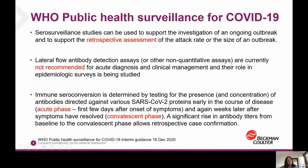So what about immune seroconversion, and what does this mean? It's determined by testing for the presence and concentration of antibodies against various SARS-CoV-2 proteins. The majority of serology assays are either directed against the spike protein or the nucleocapsid protein. And the importance of the spike protein, as I mentioned earlier, is that the spike protein mediates the entry of the coronavirus into the cell.